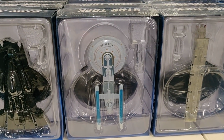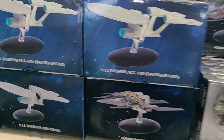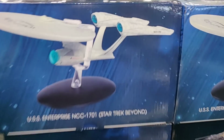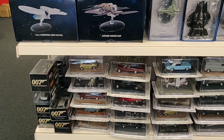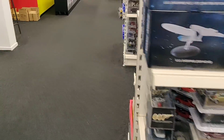They've also a smaller model of it. And here, the USS Enterprise. It feels very light, so I think this is diecast vehicles with plastic parts. Most of it is plastic with a couple of diecast parts.